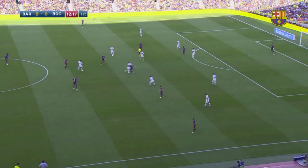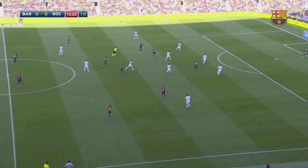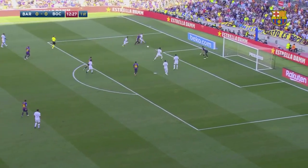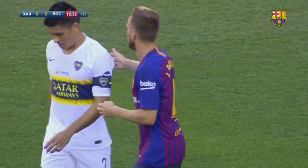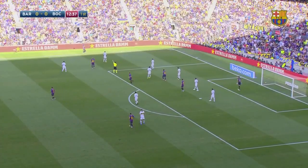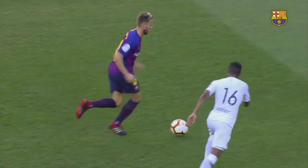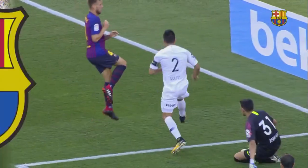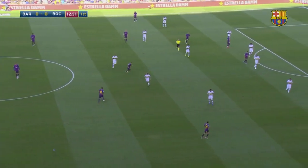Rakitic. Strong challenge. Away Rakitic. Rakitic. Oh, and a little nutmeg of his own there, and unfortunately for Barcelona, Goltz was there to clear up. Throw to Rakitic. Okay, give it to Leo Messi.